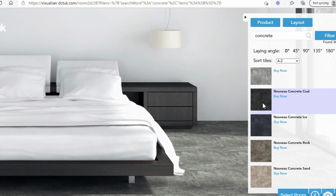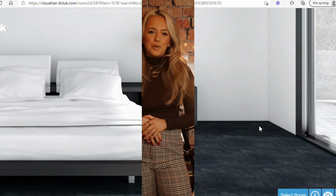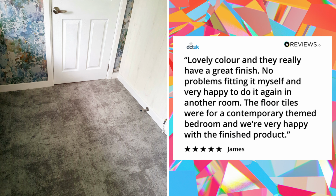Now, how amazing does that look? The Nouveau Concrete carpet tiles come in 5 different colours. Now let's take a look at a customer review. So James has again put these carpet tiles in his bedroom, and he said it's a lovely colour and they really have a great finish. No problems fitting it myself. I'm very happy to do it again in another room. The floor tiles were for a contemporary themed bedroom and we're very happy with the finished product. So just like James said there, if you're wanting to give your bedroom a more modern look, then the Nouveau Concrete is definitely for you.